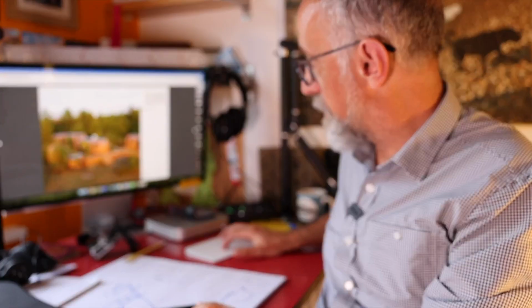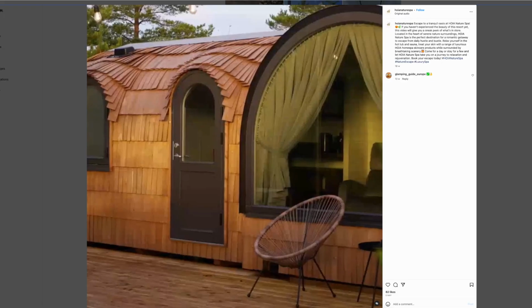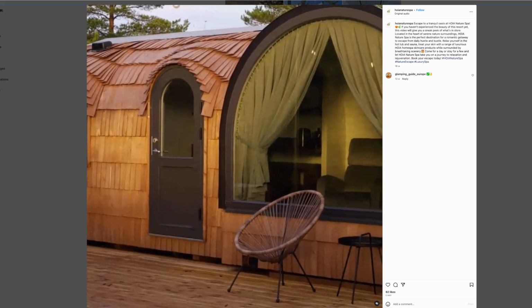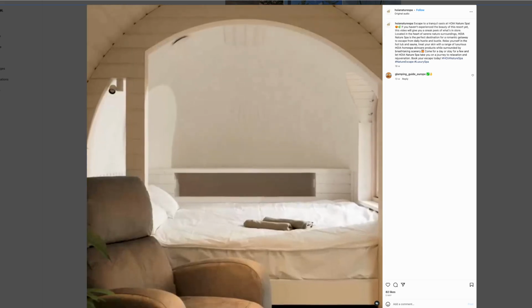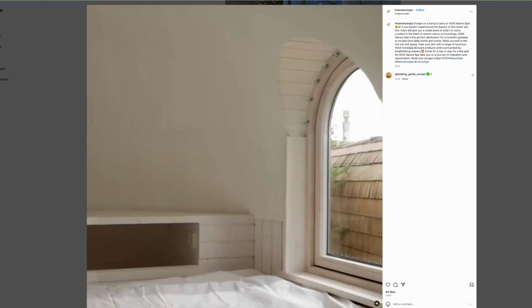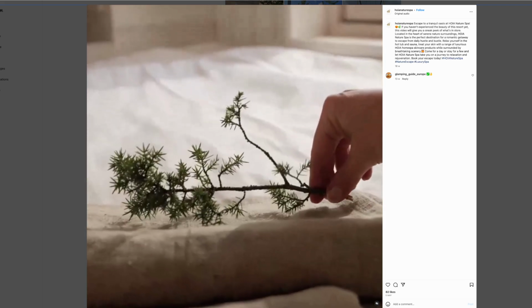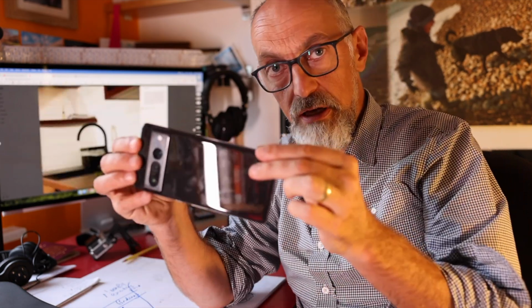How much do you need to spend on camera equipment if you want to start adding good quality photographs and video to your website or social media? Well, Hoya Nature Spa here have gone for a small drone camera, but they've also got what looks like a professional video photographer to come in and shoot their spa resort, and it looks really good. Okay, you don't have to go that expensive, because that equipment and that professional expertise is expensive, because what you can use is your mobile phone.